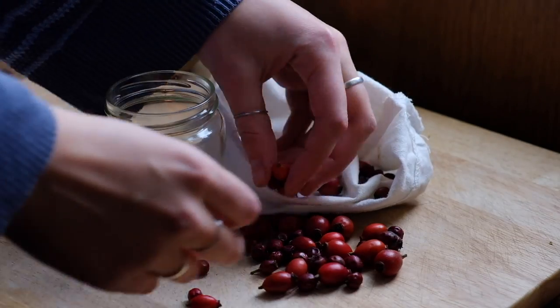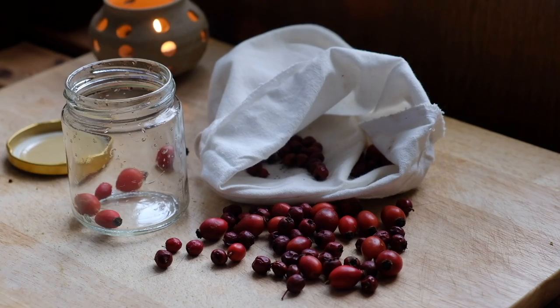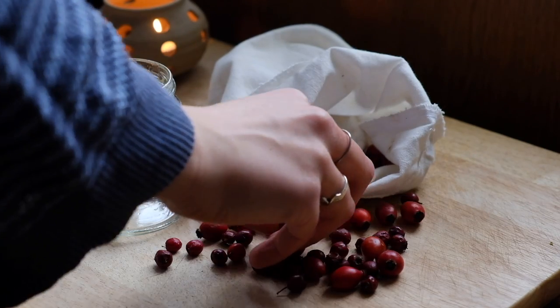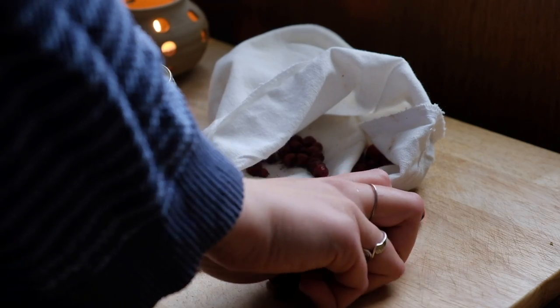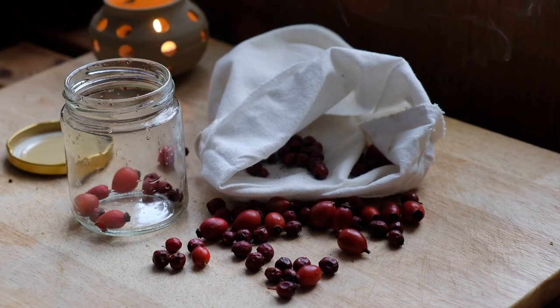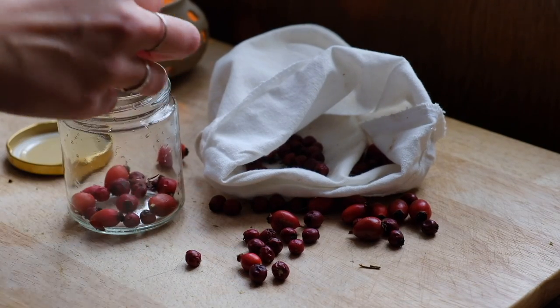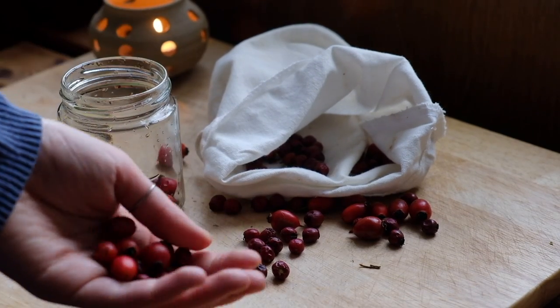So, if you don't know what oxymels are, they're quite a simple, old herbal medicinal preparation made up of honey and vinegar. The Latin word oxymeli literally means acid and honey. Rosehips are very high in vitamin C, and they're quite a powerful cold and flu preventative.